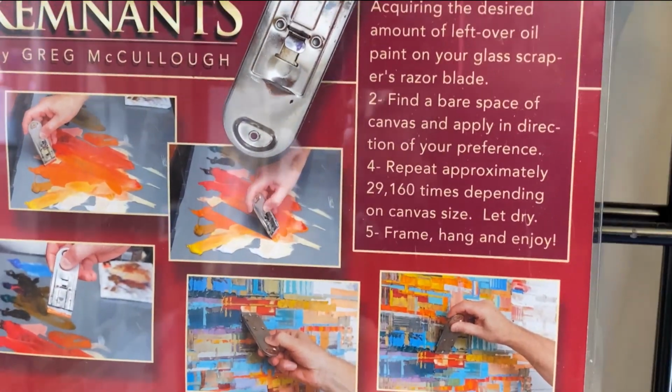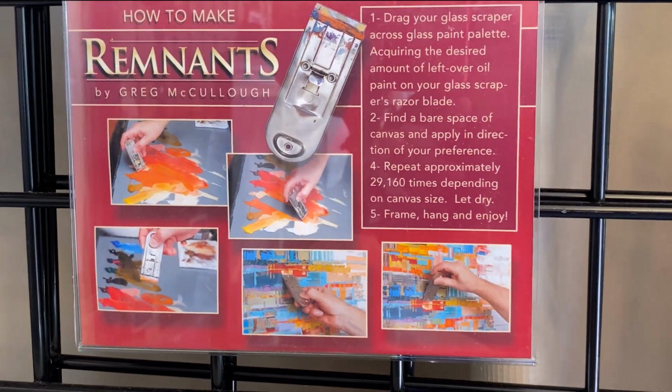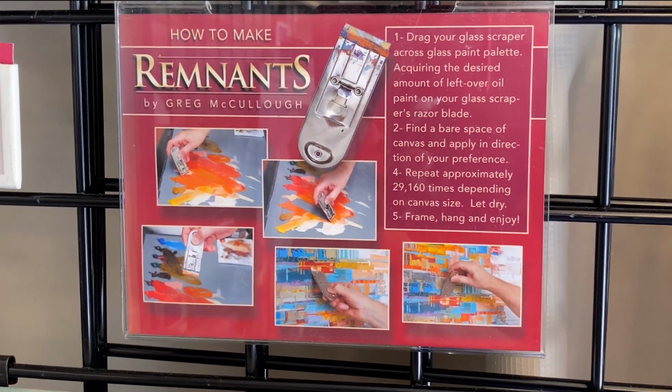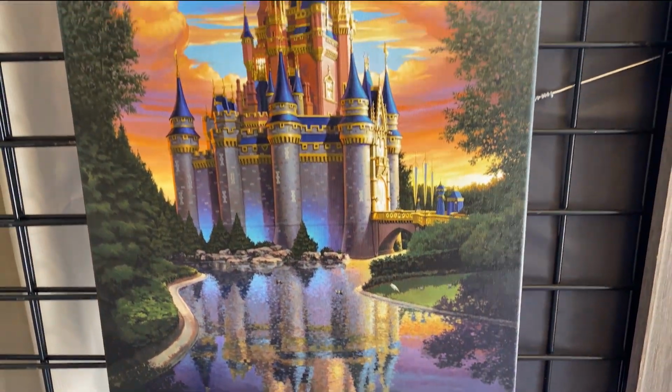I love that piece. They scrape it. This is something that Greg actually came up with. This is his style of painting. So this is a canvas. It's an open edition canvas.